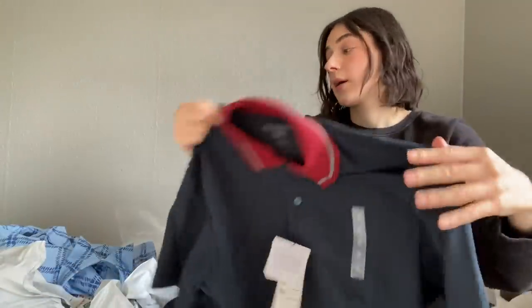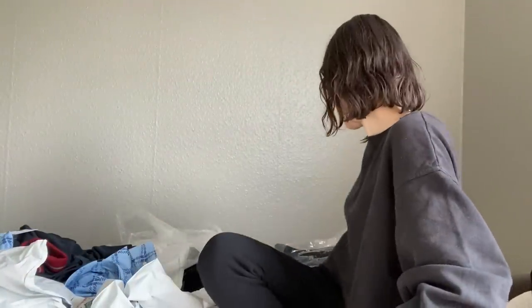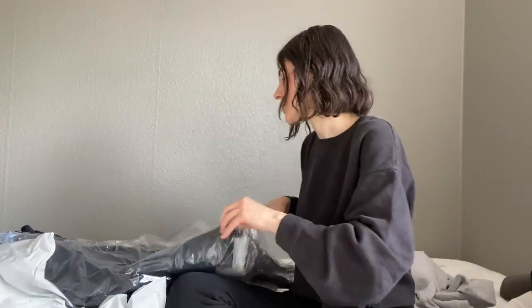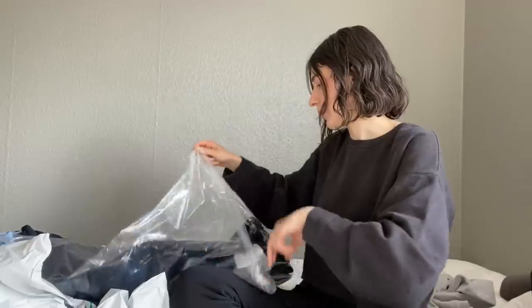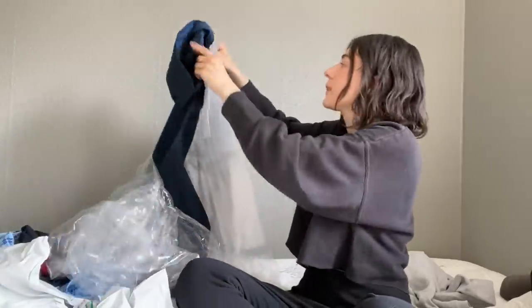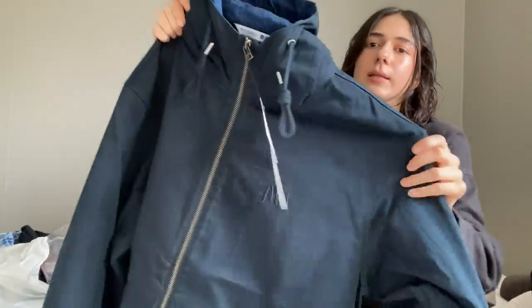And I just like the color block. They also have a different color combination. And I got this piece also, which is a very, oh God. Okay. It's not what I expected it to be. It's a cotton outerwear jacket.